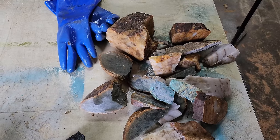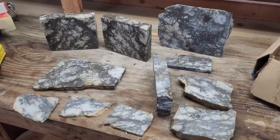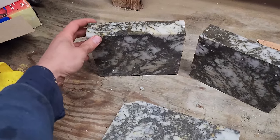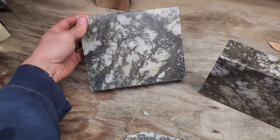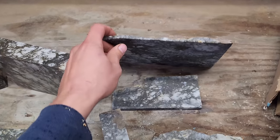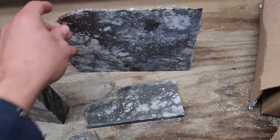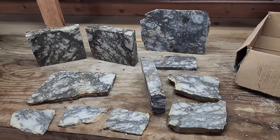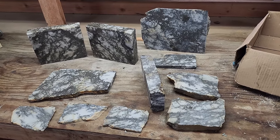And then let me show you one more thing here. I got a surprise for you. I've been working on cutting some stuff from the gold mine. So this stuff has turned out really, really nice. Big, thick slabs. I've got some stuff that are rough on the back. And the face comes out pretty nice. So this will be the first stuff from the gold mine going on eBay.